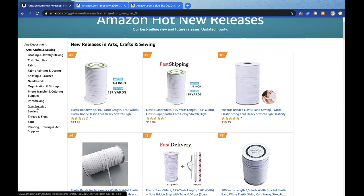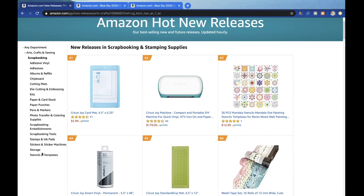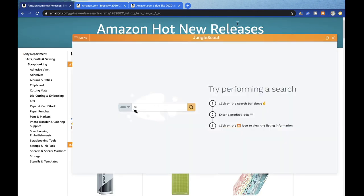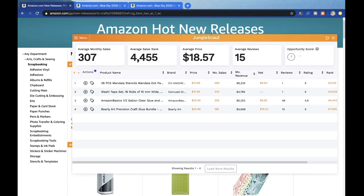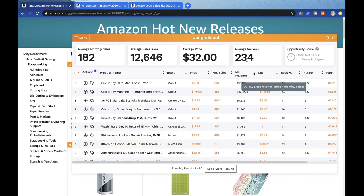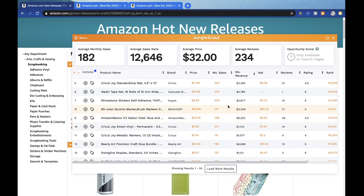I would recommend niching down. So maybe scrapbooking. That sounds interesting. All right, and then you can go into all these different products. So from scrapbooking, let's just see what Jungle Scout picks up. And we are going to be able to see now all these products that are selling, all this detailed data, and it's going to load for us. And now we're going to see all these products and find the best opportunity.